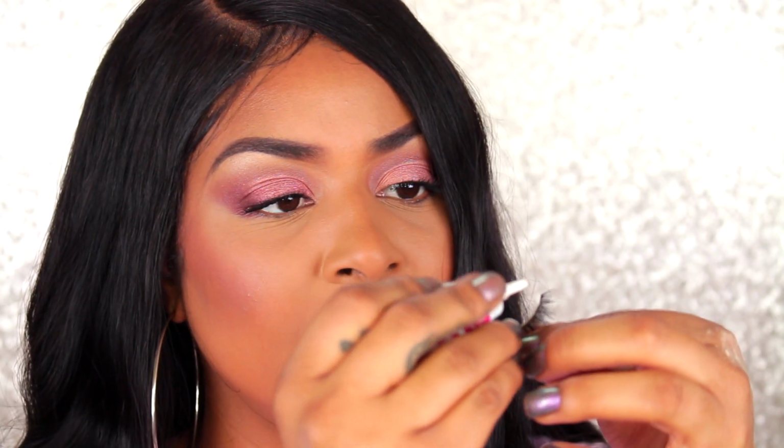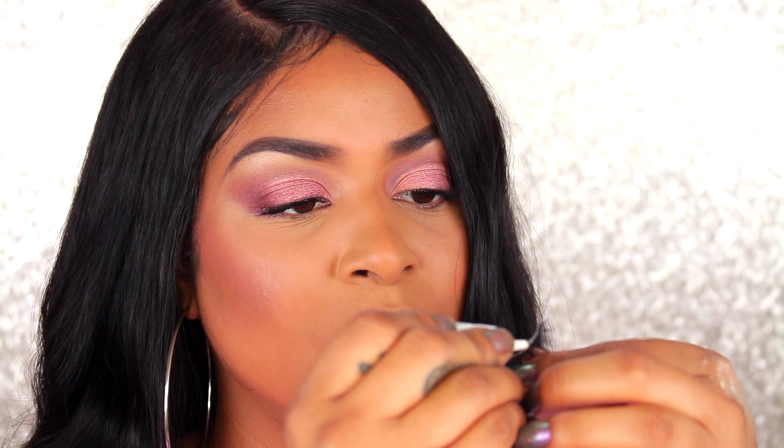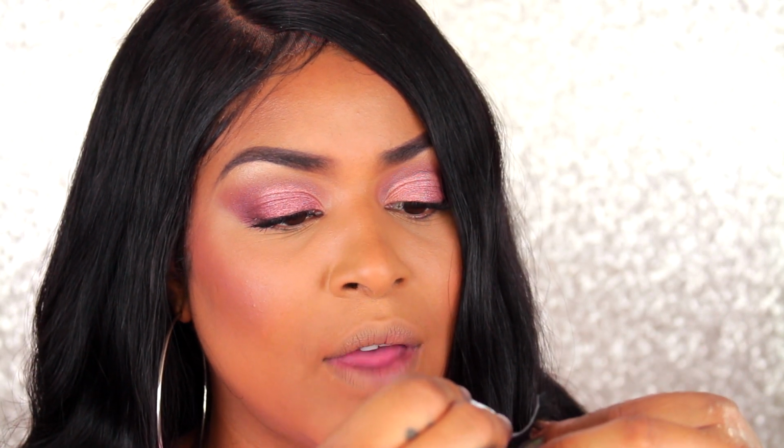This is definitely an everyday lash. They were actually having a sale at Sally's, and they had these lashes on sale for $3, which is a freaking steal, because depending on where you go, they range from like $5 to like $7 or even $8, depending, like I said, on where you're going. So I definitely had to pick up a few of those.